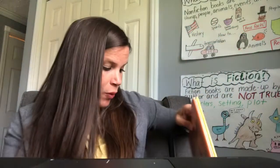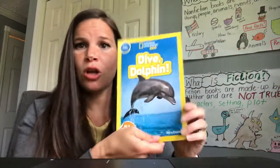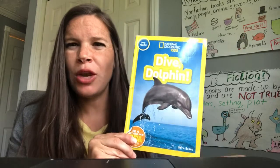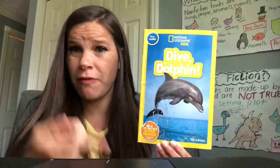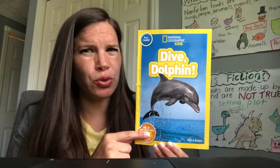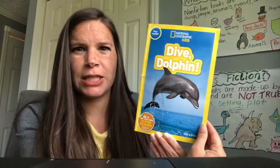They're really fun books to read because they have a setting, they have a plot, they're characters that we really like, and we really enjoy reading it. And we can usually tell what happens in the book. Now, I'm going to read you guys another book quickly. And this book is called Dive Dolphin. Now, we can already start thinking in our mind, well, this is a real picture of a dolphin. So I wonder if this is going to be a fake story, fiction, or a true story, a not fake story, which is nonfiction. Let's see.